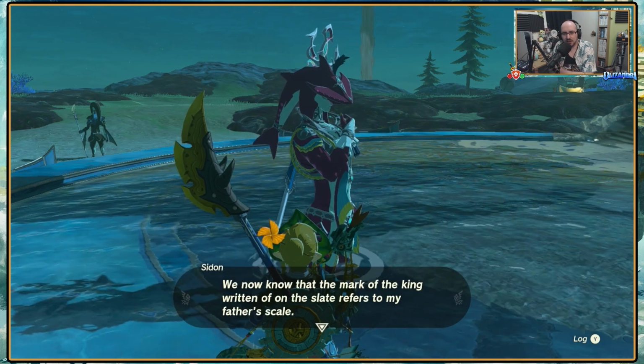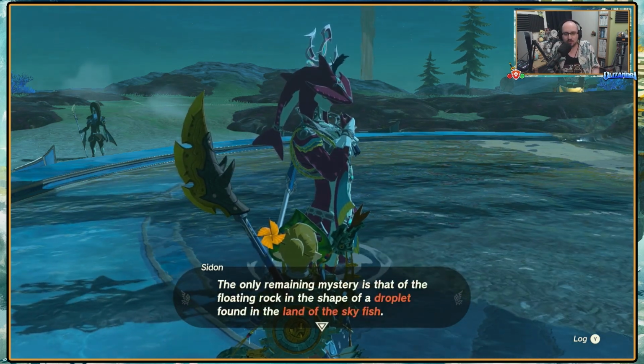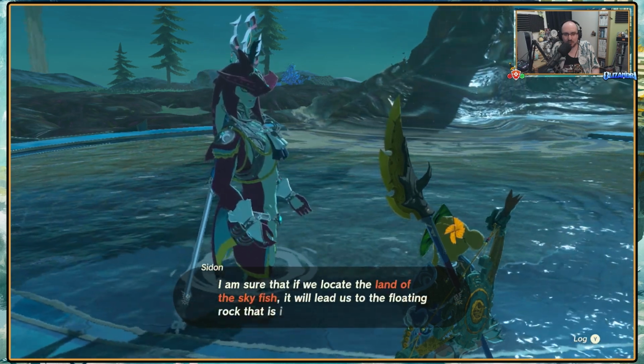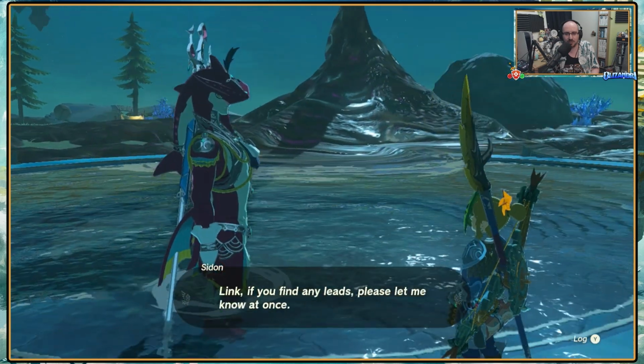We now know that the mark of the king written over the slate refers to my father's scale. The only remaining mystery is that of the floating rock in the shape of a droplet found in the land of the Skyfish. If it is called the land of the Skyfish, that must be referring to an actual location. I'm sure that if we locate the land of the Skyfish, it will lead us to the floating rock in the shape of a droplet.